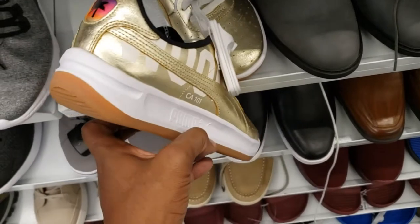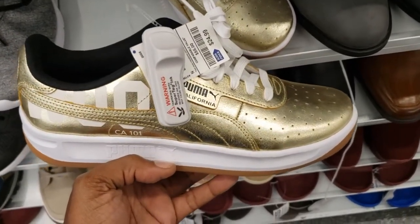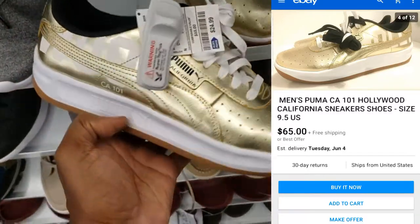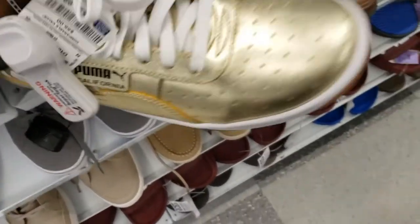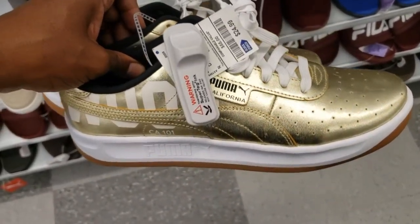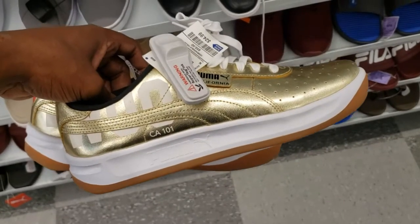Now, these are pretty dope, bro. I've never seen these Pumas before. What do you guys think about these in the comment section? $24 DS. These are not bad at all. Maybe we should just take a look at these and see what's going on for $24. We never know what these can come up to.